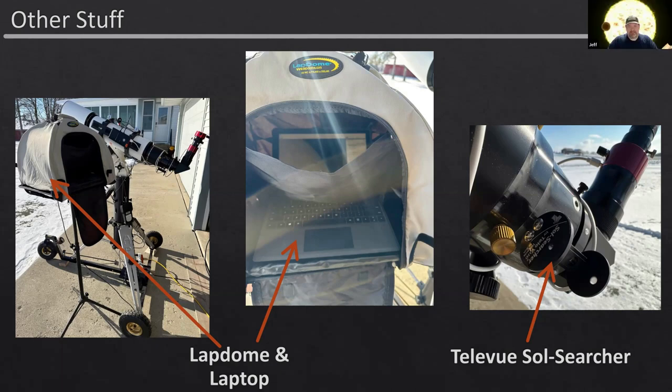So this is just another couple of additional screenshots. It shows my laptop inside that lap dome, which really helps cut down on the glare so that you can see things. And it has that little shield in the front so that you can still access the keyboard, but it tries to hide everything else. Very helpful.